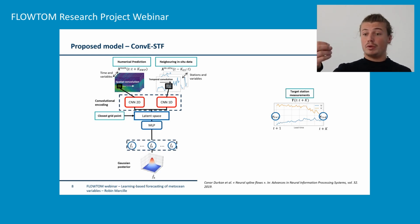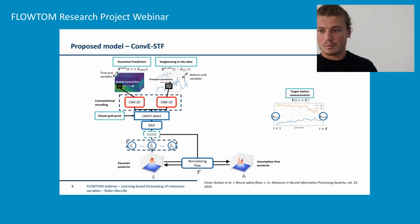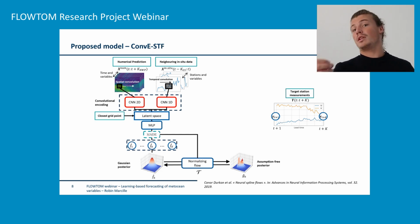We use a multi-layer perceptron to predict the parameters of a probability distribution per time step. So we make the assumption that each time step is described by a Gaussian distribution of the forecasted variables. We also studied an added block to transform the Gaussian distribution into a more complex distribution, and we use for that a generative deep learning approach called normalizing flows. And doing so, we relax the assumption on the shape of the posterior distribution.